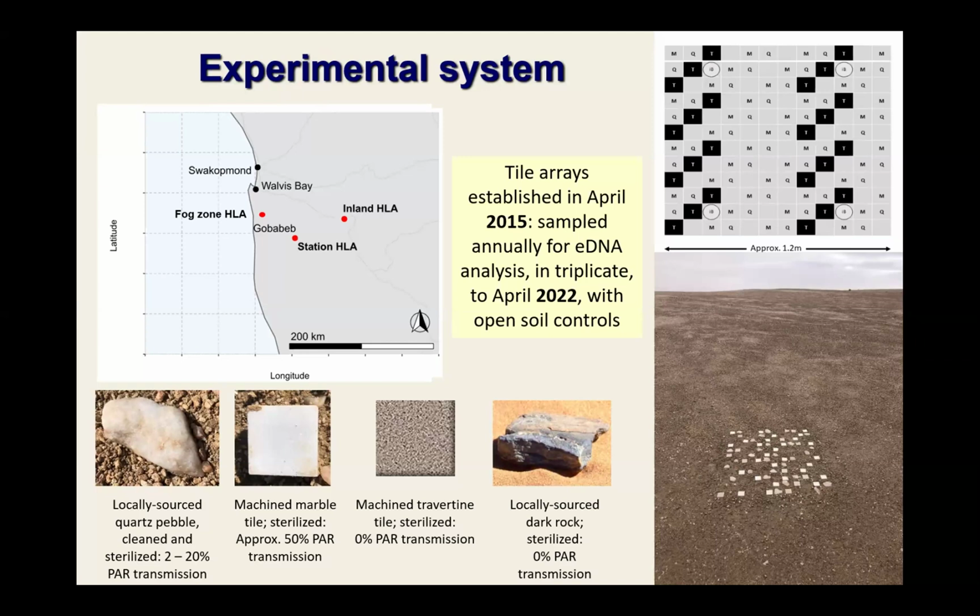And you can see on the lower right-hand side, one of the tile arrays, after certain samples have been removed. We took triplicates out every year and analyzed the phylogenetic diversity to try and understand, along with a lot of visual observations, how quickly the communities develop under these translucent rocks, and how do they develop? What's the pathway of development?